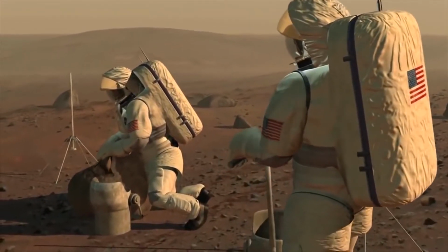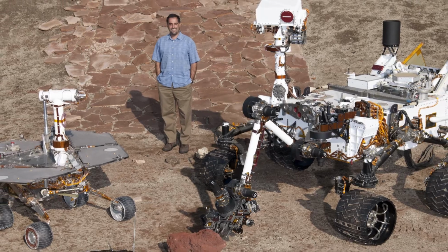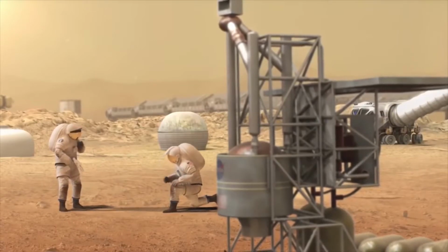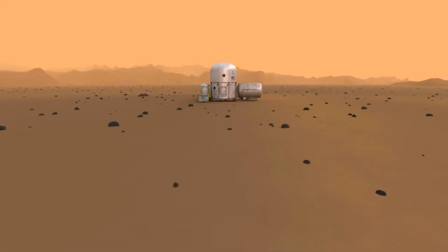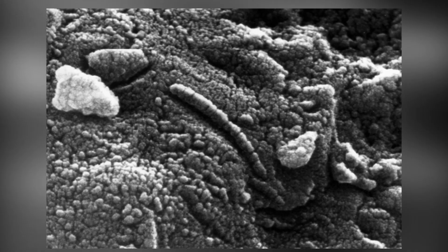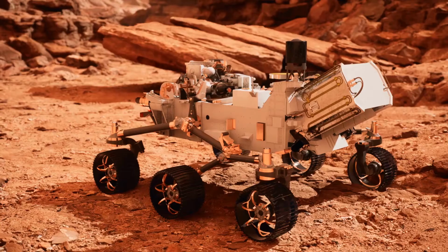From the minerals left behind, we can tell that the lake water was not too acidic and not too salty, says Vasavada. We also found carbon, nitrogen, sulfur, phosphorus, and other elements that life requires, he says. And perhaps most importantly, Curiosity found potential sources of energy for microbial life there. This spot on Mars indeed was habitable if life ever was present, said Vasavada.